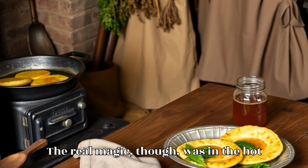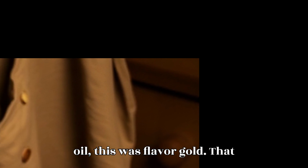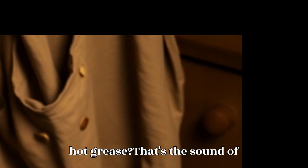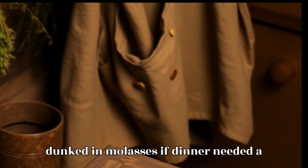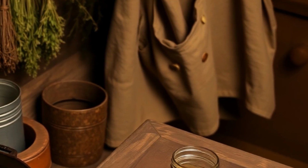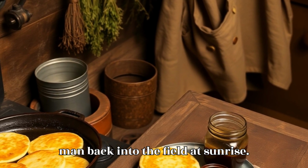The real magic, though, was in the hog grease, bacon fat, saved in a tin can by the stove. This wasn't just cooking oil, this was flavor gold. That sizzle you hear when the batter hits the hot grease? That's the sound of survival. Thick, golden-edged hoe cakes were served with turnip greens, beans, or just on their own, sometimes dunked in molasses if dinner needed a touch of sweetness. Cheap. Filling. Fast. And packed with enough calories to send a man back into the field at sunrise.